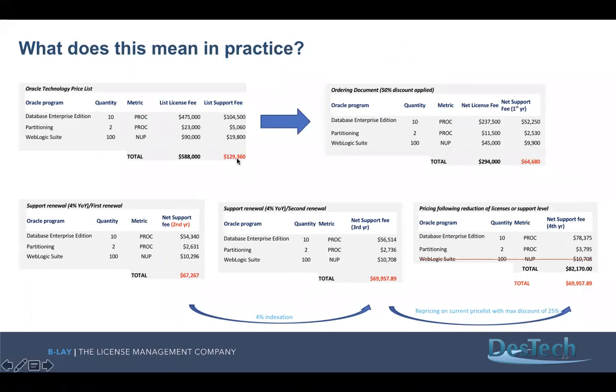So if I go back to the previous example, where I had an initial bill of materials with a list support fee of 129K, and I got a 50% discount when I negotiated the initial order, it came to a support fee of 64K. We first have the indexation that I just explained. In my second year of support, the 4% increase from 64K results in 67K. The year after, because we have another support renewal, there is another indexation of 4%, so my support bill grows from initially 64K to 67K to 69K.